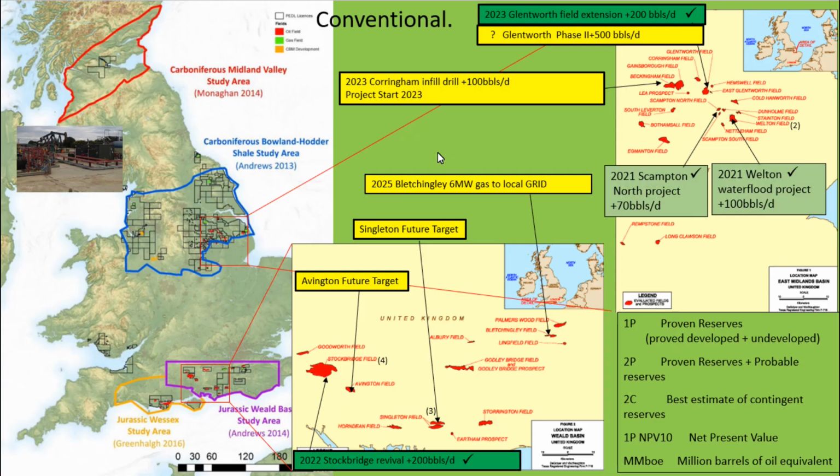So looking at their conventional, in 2021 they had their Scampton North and Welton waterflood projects, and as you can see, these did add substantial resources to the company. In 2022, they had the Stockbridge Revival project, which has added 200 barrels per day. And this year, they just very recently actually got planning permission for their Glentworth field extension, which is another 200 barrels per day.